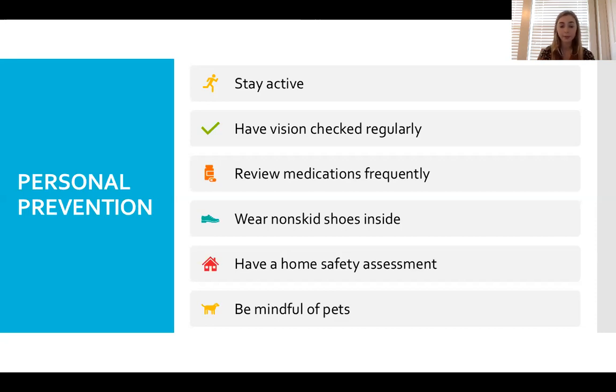And next, you just want to be mindful of your pets, especially the little ones. They may run around you and you don't even realize, and you turn around and you trip on them. So just keeping an eye on your pets, knowing where they are. Maybe if there's an area of the house where you have a little difficulty, maybe just keeping your pets out of there so you get rid of that risk altogether.